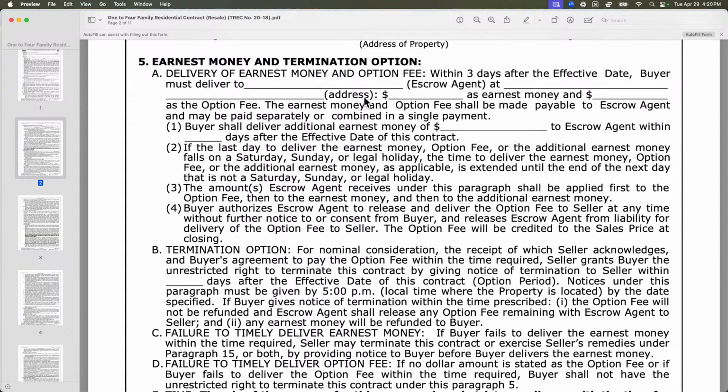So in this case, $4,500. Again, it's not legally required, but it is common to see $4,500, aka 1% of the value of the home, as the earnest money, showing that you are serious about the purchase. And if you go through with the purchase without breaking the contract, this will be credited to you at closing.